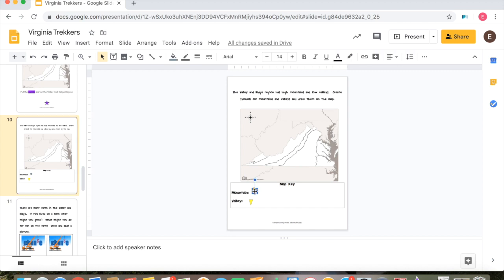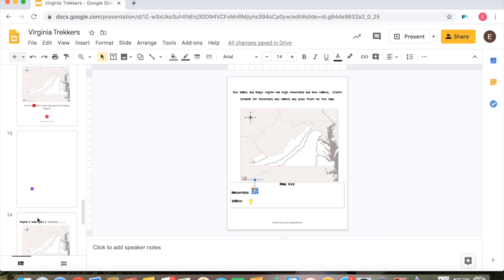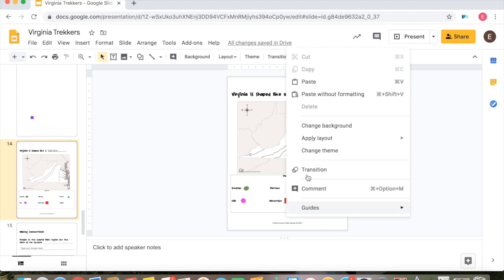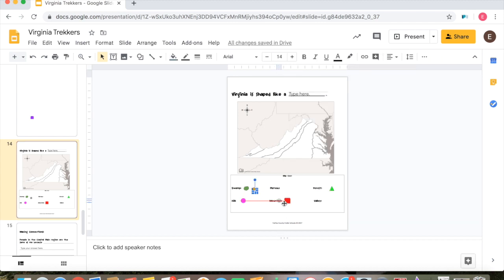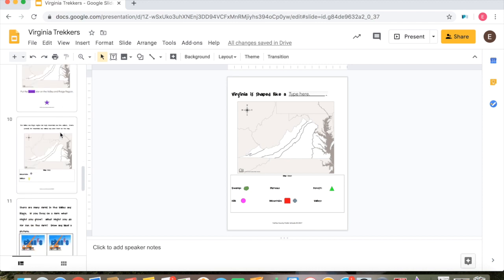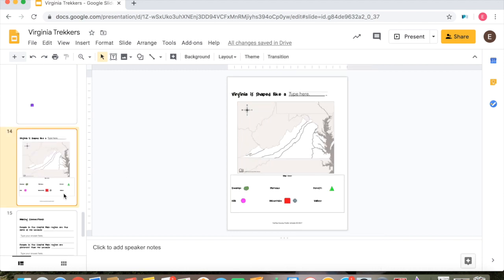On slide 10, we're going to copy the symbol for mountains and for valleys by clicking Copy and then pasting on slide 14. Then we'll move it next to the mountain symbol. Then we need to go back to slide 10 to get our symbol for valleys. So we'll copy and we'll paste on slide 14 next to the word valleys.